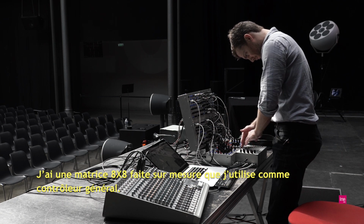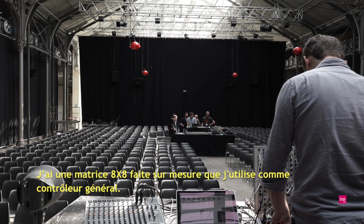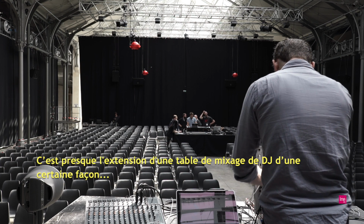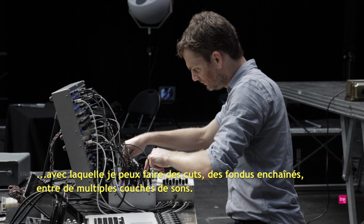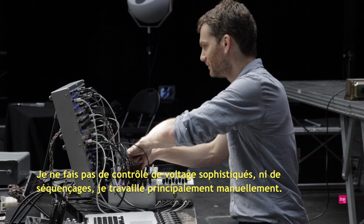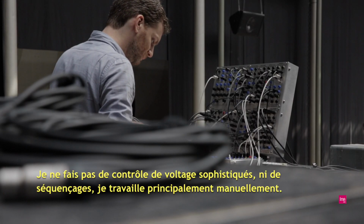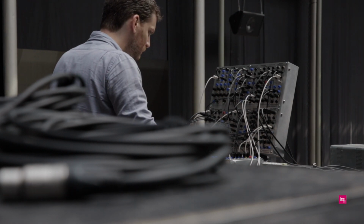I use an 8x8 matrix mixer, a custom built thing, as my master controller. It's almost like an expanded DJ mixer in a way that allows you to jump cut or crossfade between multiple streams of sound. I don't do a lot of sophisticated voltage control. I don't really do sequencing. I do a lot of manual, just touching, flipping switches and turning dials.